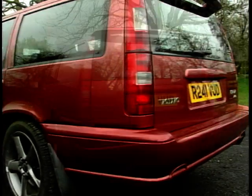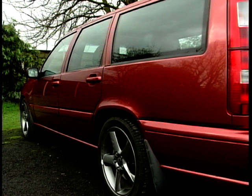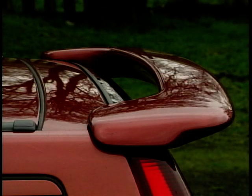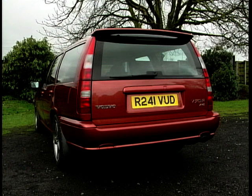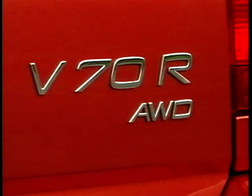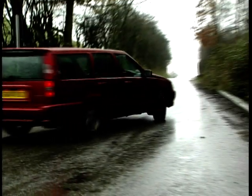Figures like that mean sporty performance, all right, but it does also look the part. It may seem like it's made totally out of right angles, but that deep front spoiler, the alloy wheels and a wing at the top of the tailgate all give out the right message. And tucked away neatly and discreetly on the back are 3 little letters that tell you this car is capable of serious performance. The A, W and D stand for all-wheel drive, and the minute you get on the road you realise it's worth its weight in gold.